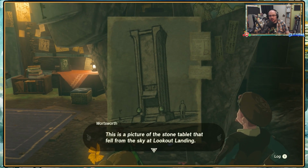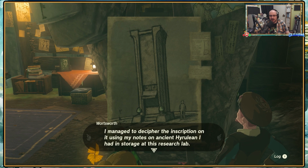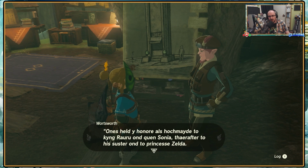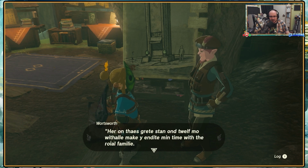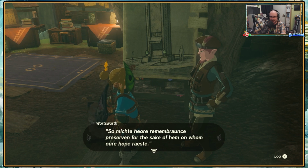Oh. This is a picture of the stone tablet that fell from the sky at Lookout Landing. I managed to decipher the inscription on it using my notes on ancient Hyrulean I had in storage at this research lab. Here's what it says. Once held the honor as hockmate to King Rauru and Queen Sonia, thereafter to his sister and to Princess Zelda. Here on this great stand on 12th Mo, we will make the indictment time with the royal family. So, Mictiro remembrance preserved for the sake of them on whom our hope rests.